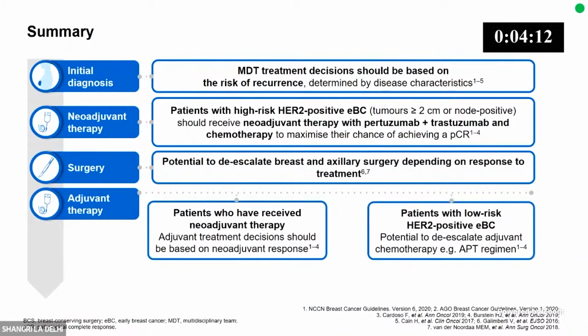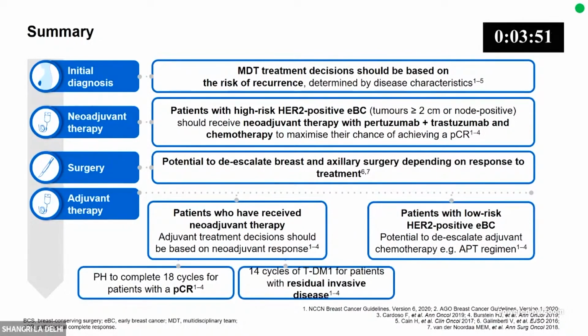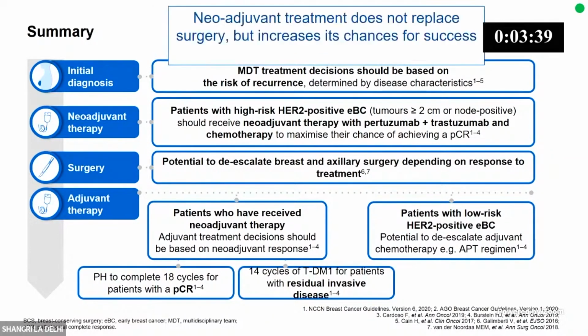And adjuvant therapy subsequently will depend on the pathological response rates, where you have pathological complete response. With de-escalation, adjuvant treatment decisions should be based on neoadjuvant response, and in patients with low risk HER2 positive early breast cancer, adjuvant therapy can be de-escalated depending on the pathological CR. So that is basically the crux, that these patients should continue either with pertuzumab and trastuzumab or TDM1 in those who are positive with residual disease. That is to improve the overall outcome.